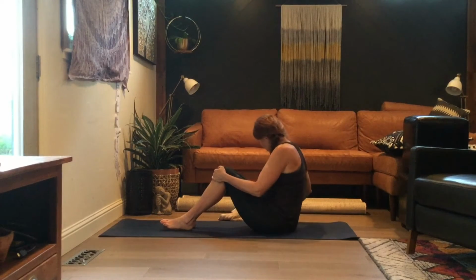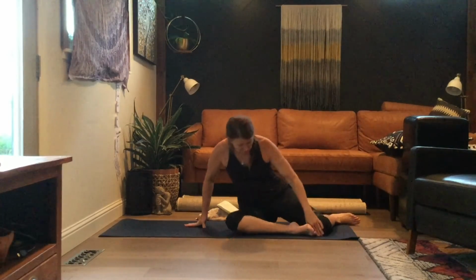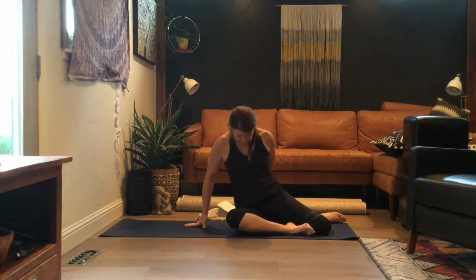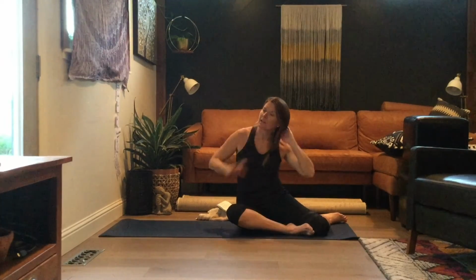All right, so new exercise here, it's called mermaid. So we're gonna go ahead and bring our legs off to the side, keeping the knees bent. So a folded position here with the legs. Okay, so from here, we're gonna see if we can find a good, comfortable seated position with our legs to our side.